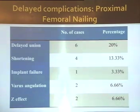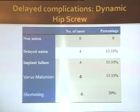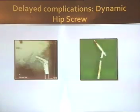Delayed union was seen in PFN in 6 cases, shortening in 4, implant failure in 1, varus angulation in 2, Z effect in 2. The left X-ray shows Z effect, and the right X-ray shows an unusual complication, breakage of the proximal screw. In DHS, non-union was 0, delayed union was 4, implant failure in 4, varus malunion in 4, and shortening in 6 cases. This is one of the X-rays after the removal of the implant.